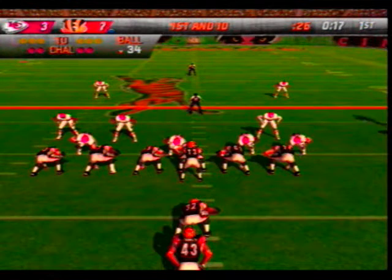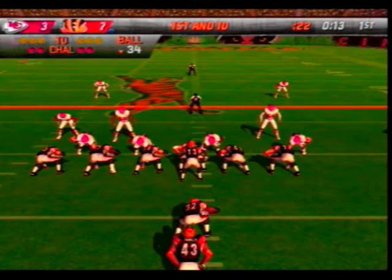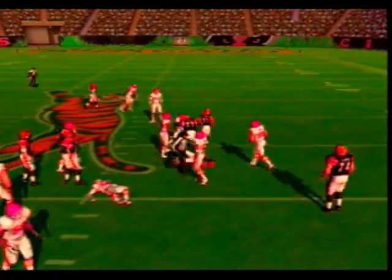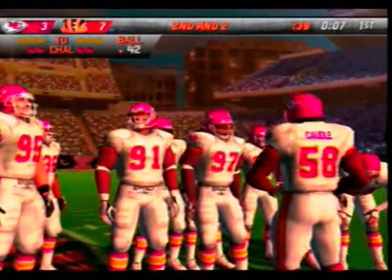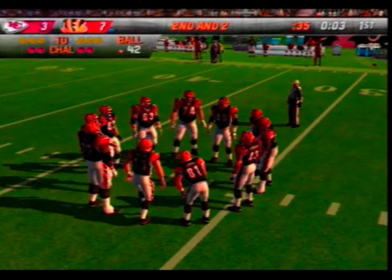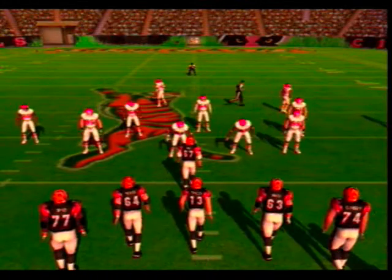Out of the I formation. Williams, the man in motion. On the ground. Miller is there on the stop at the 42-yard line. You got to keep going to the run. You never know when there's going to be great blocking ahead of you, allowing for a big one right into the end zone. Ball on their own 42.